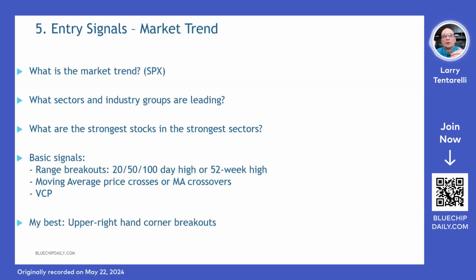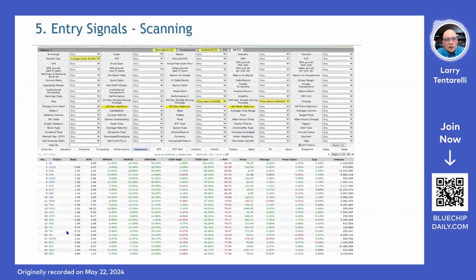And then I want to dial in on what's the strongest stock in that sector. So strong market, strong sector, strong stock. And then, as I said before, my best bet is the upper right-hand corner breakout. So there are a few ways that you can do this.